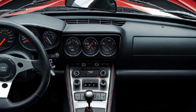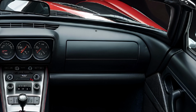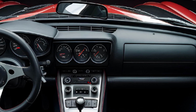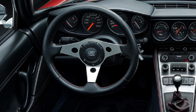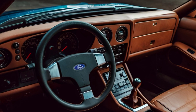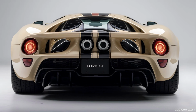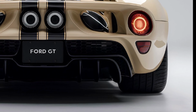Inside, the cockpit is a masterclass in blending minimalism with advanced technology. The 2025 Ford GT puts the driver front and center, with everything you need to control this powerhouse within easy reach. The digital instrument cluster has been upgraded with customizable displays giving you real-time feedback on performance metrics, lap times, and more. The carbon fiber seats are lightweight and supportive, holding you in place during high-speed maneuvers while keeping comfort in mind for longer drives, with a perfect balance between action, sportability, and reliability.